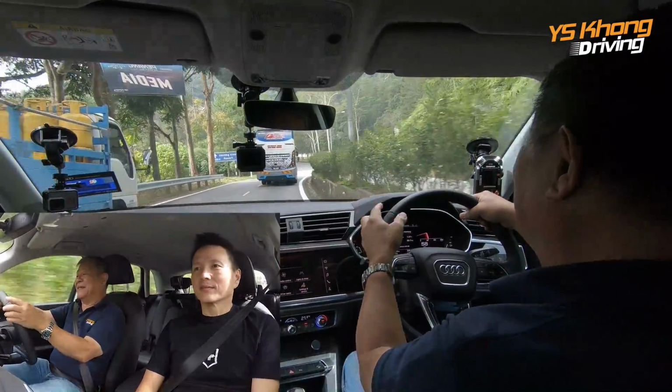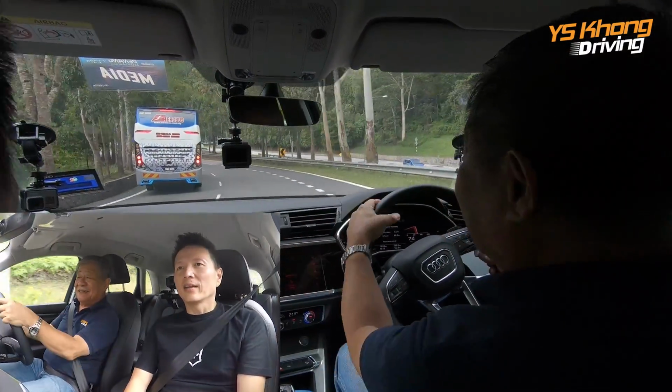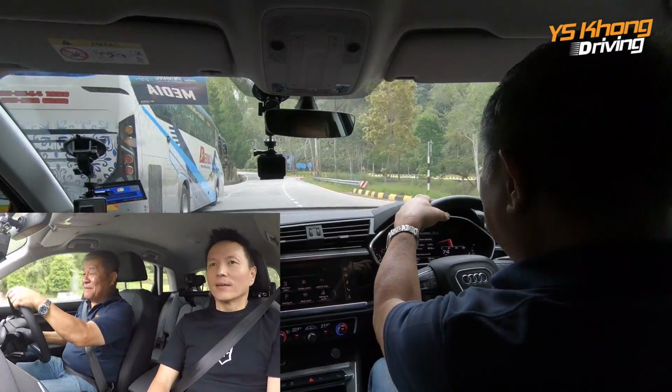Okay, the tires help lah. These are Bridgestones, and what was the brand again? Alenza, is it? Alenza. That's a new model name for the tire.